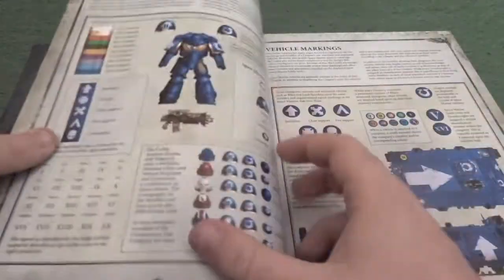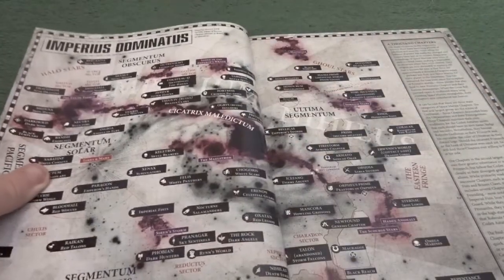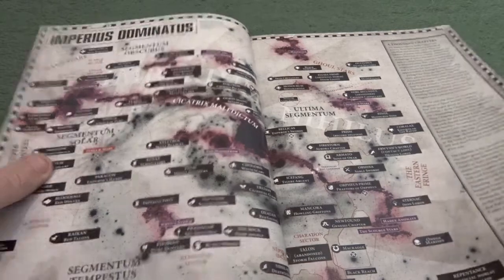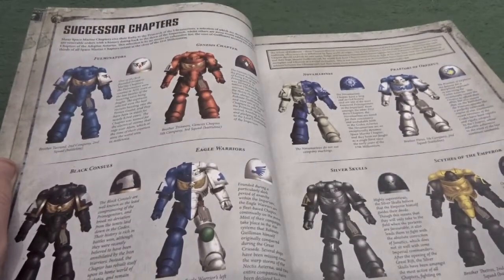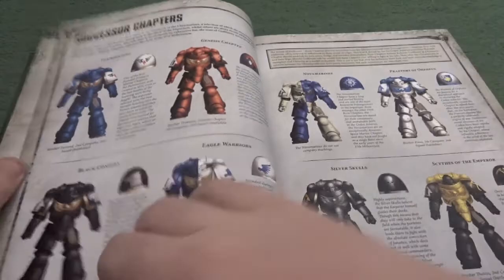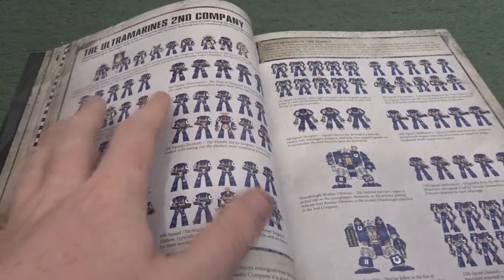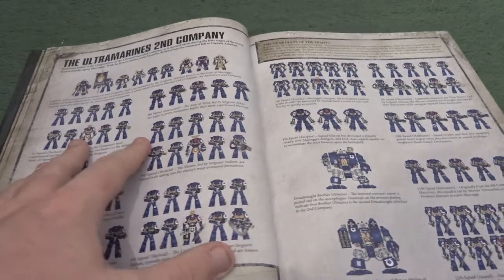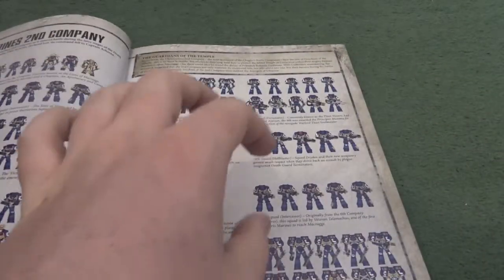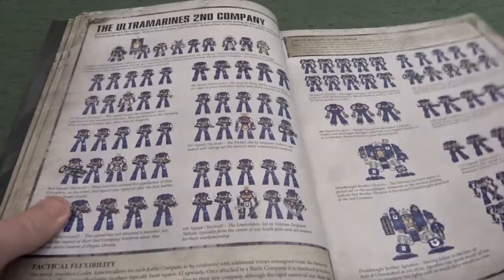So we get some introduction, a colour version of the artwork on the front page. And then we're onto the background, so we'll just do a quick flick through here. We get some chapter organization, heraldry for the Codex, a breakdown of what the current state of the galaxy's in. If we just jump forward, say here, we get some successor chapters. Again, it's all Primaris Marines. Here there's some non-Primaris, which is always nice. I do like my stunty Marines, as well as them incorporating the Primaris squads into the original chapter makeup.